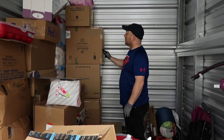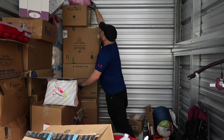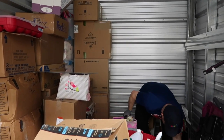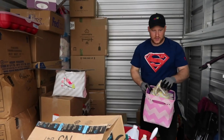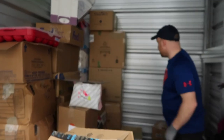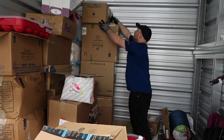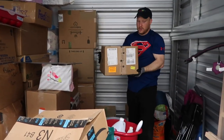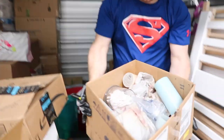Wonder what's in here. Let's start from the top. We better get this up here. Oh, diapers. We have diapers, guys. You can always donate those. They look too small for Axel. No, those are baby diapers. Is that heavy? This is actually heavy. I'm surprised they had it up there.